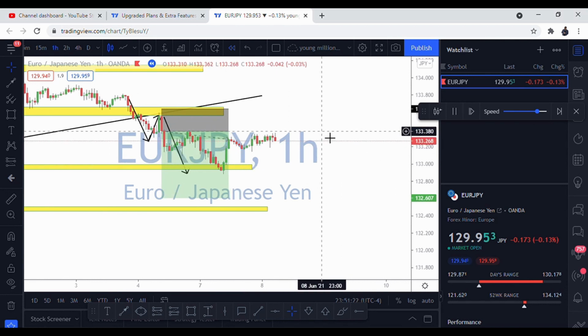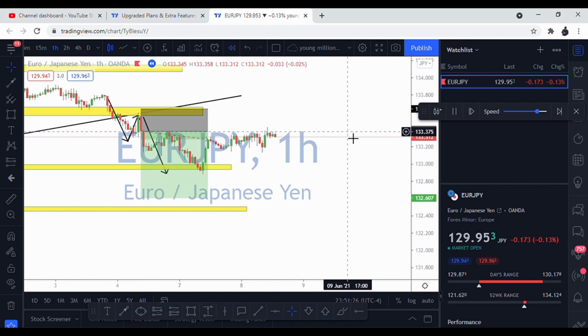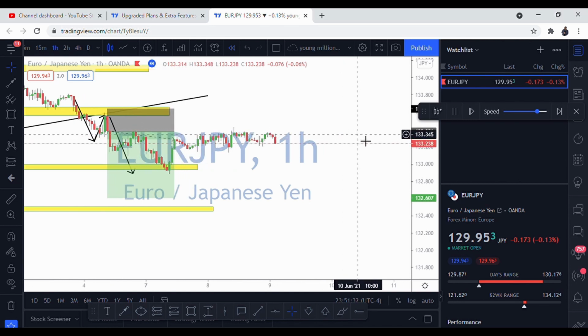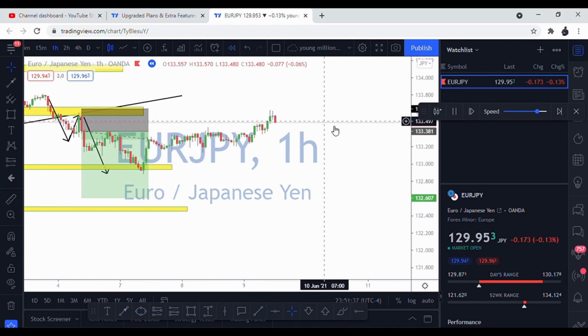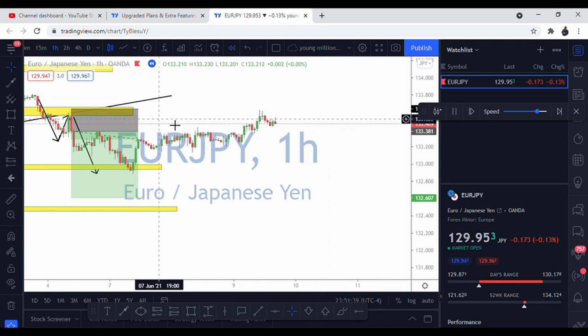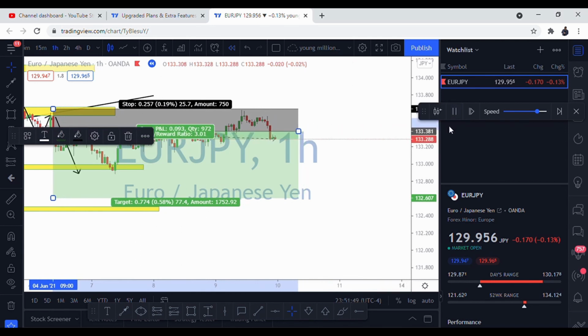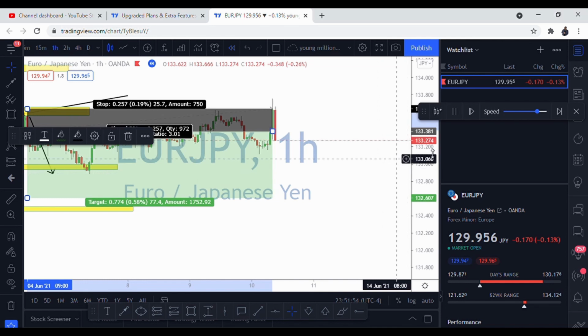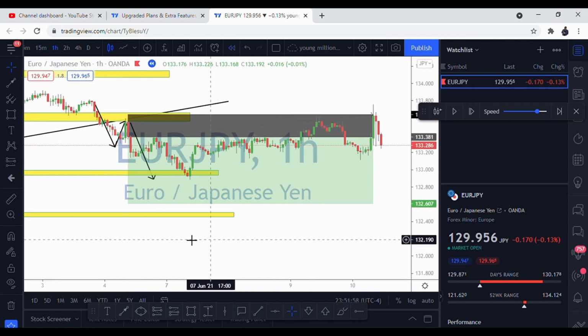Let's see what is going on. It's consolidating, taking hella long. This trade would probably have been open for like 2-3 days. So we'll basically get stopped out. Would we? Not yet. Come on. Alright, so see there, we got stopped out. So the first trade we lost $5.